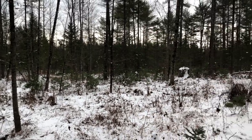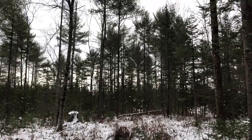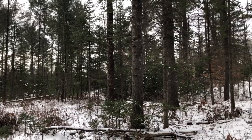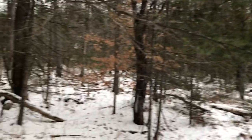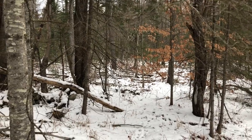I think they spend their night hanging out in these areas because there's a lot of big oak trees mixed in with these pines where there's a lot of acorns. So they'll come out to eat that. Whereas during the day, they want to stay more hidden. They come into the thicker woods. So that's where I'm gonna head.